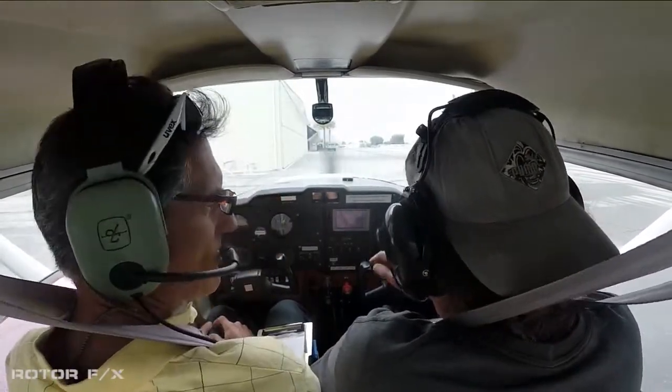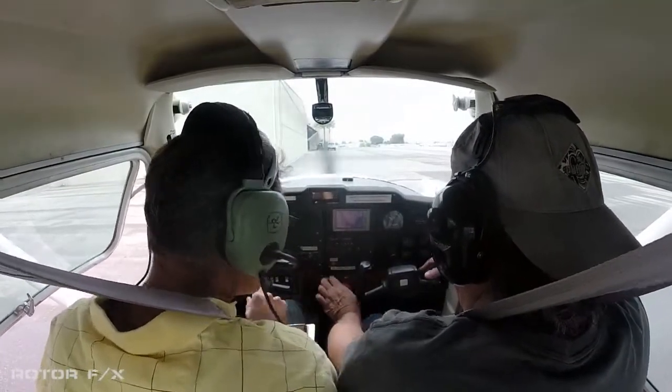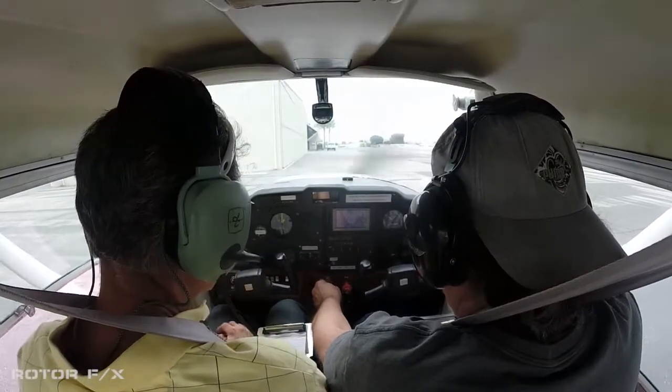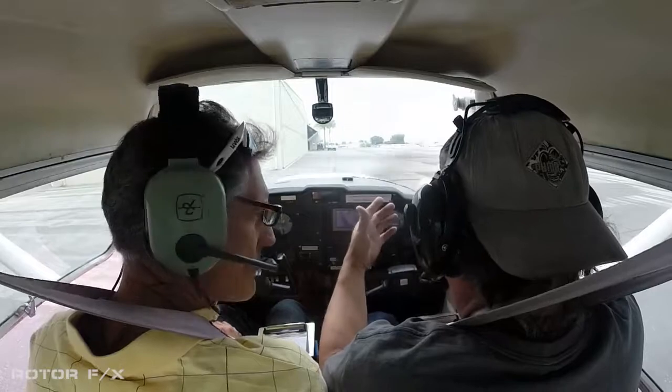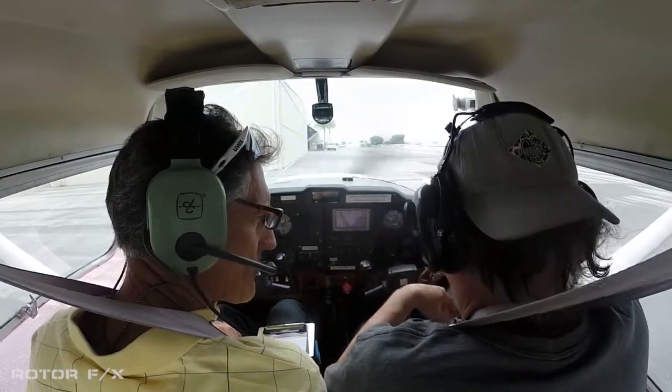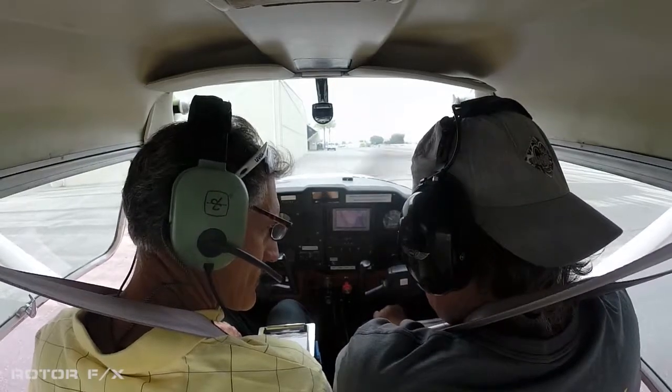Now press this button, on initial contact, that's your information, Delta. Now I'm going to talk to the ground control. I'm going to tell them who we are. We're Cessna 10789er, where we are at rotor effects, with what weather information. That's Delta, and what we want to do.